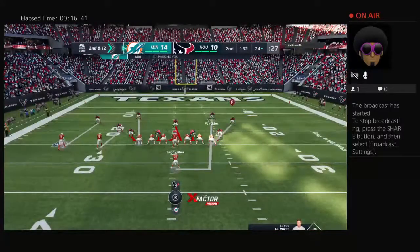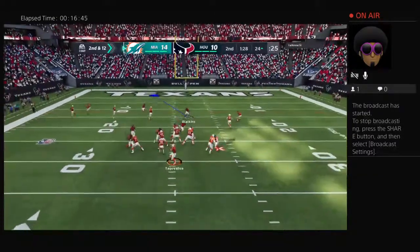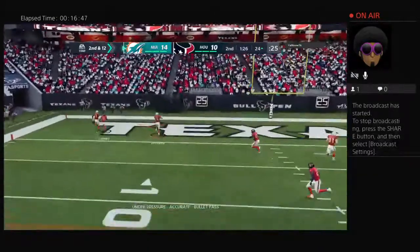And that's what I'd like to see out of this defense, a little fire, a little toughness. It hasn't been the best first half for them. They did do a nice job there.